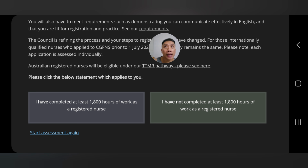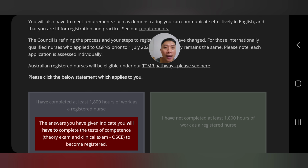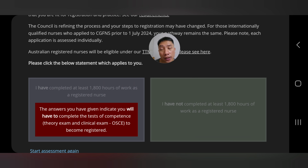Then I have completed, actually, more than 1,800 hours of work as a registered nurse. I have completed 1,800. So the answer indicates you will have to complete the test of competence, theory exam and clinical exam OSCE, to become a registered nurse in New Zealand. So this is the bad news, because during my time when I applied for New Zealand, there was no need for me to go for the theory exam and OSCE. So yep, this is the bad news.